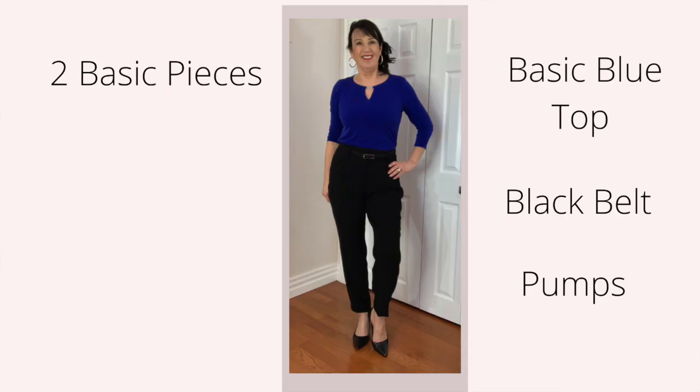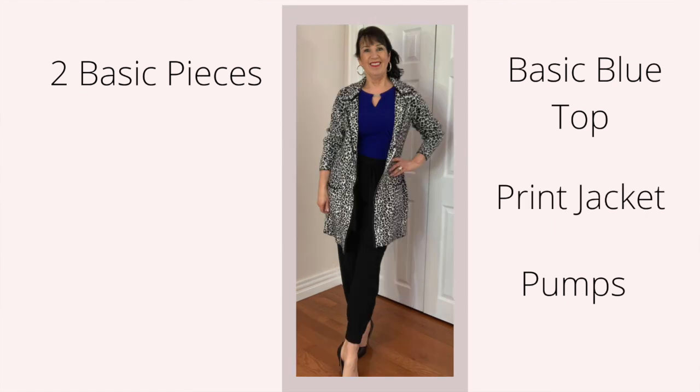So let's go back to those black pants. Now let's try a blue top with those pants. Because this blue top has a little bit of decoration around the neckline, I can't wear a necklace with it, but I can wear earrings. So I'll wear some earrings with this, and then I will choose a jacket again to wear with this.